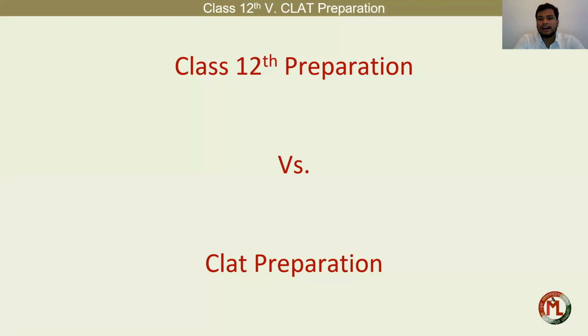There are many queries related to whether we can prepare for CLAT along with our class 12th preparation. So you can prepare, you can manage it. But the problem is, when you are pursuing your class 12 and you start preparing for CLAT in parallel, you go to your class for 6 to 8 hours, then you have homework to complete, which will take nearly 2 to 3 hours.